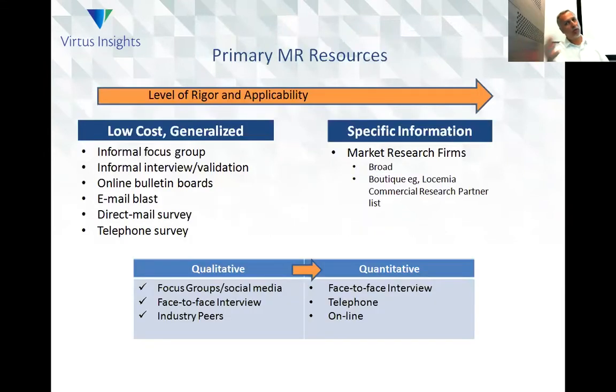There are low-cost ways of doing primary market research. You can do informal focus groups, informal interviews, online bulletin boards, email blasts, direct mail. You could all do this now, and you can achieve pretty good results. Then, of course, you can go to an outside organization and pay them, and they can do large reports for you to answer questions that you need to answer before you go to market.